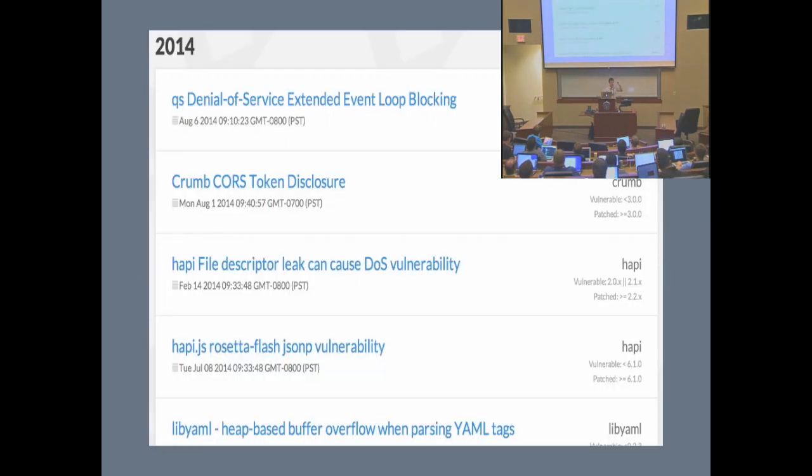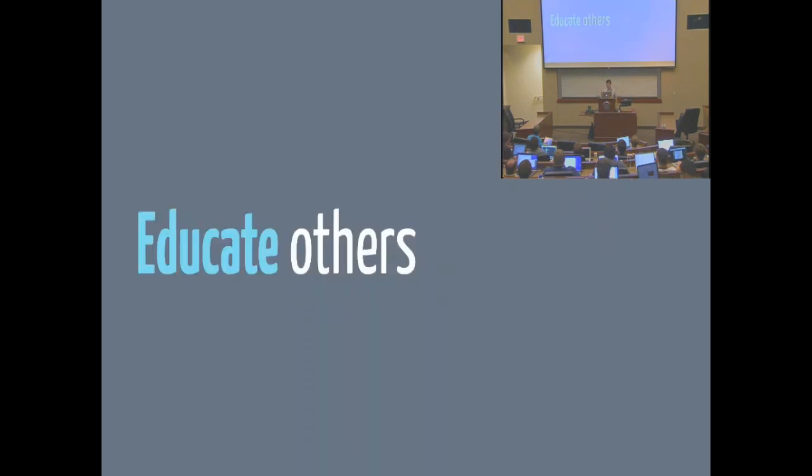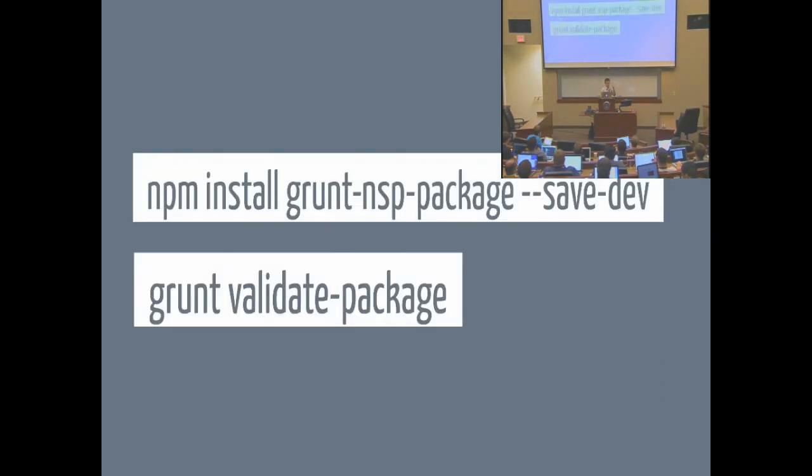This is the list as of today. There's actually one from August 6th. We'll get to that. That was a crazy security hole that was patched. Another goal of theirs is to educate others. If you want to use this, there's this grunt module. I don't think there's a gulp equivalent right now. You guys could go build it.